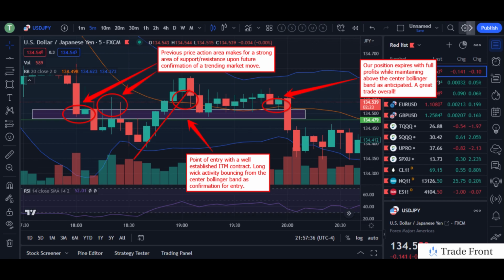Then I start to look for long wick activity to the downside or any type of weakness on a pushback. That is when I saw the long wick activity there touching the center Bollinger Band, and that is when I went ahead and entered with plenty of space for our in the money contract, which you can see the in the money contract is at the lower end of that price action zone that I recently had made note of before.